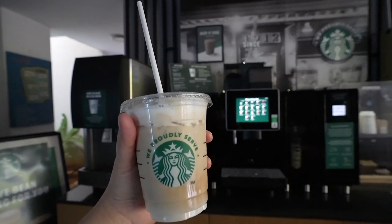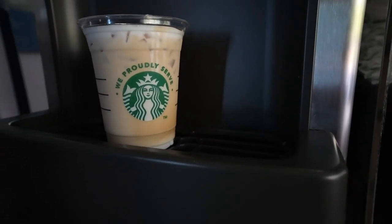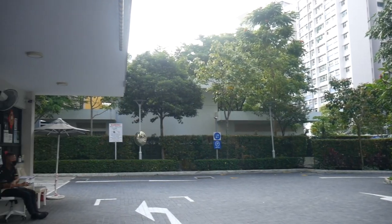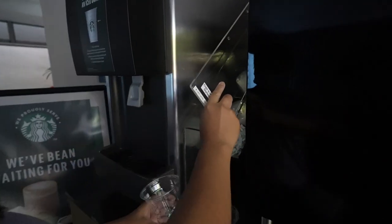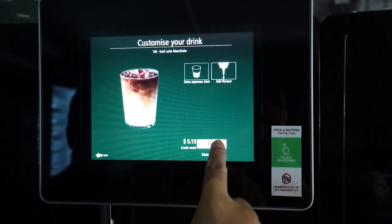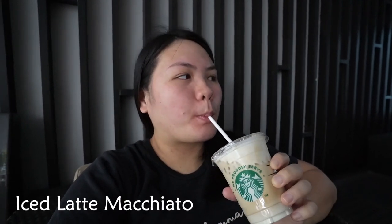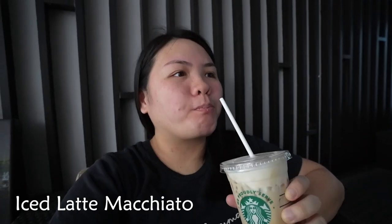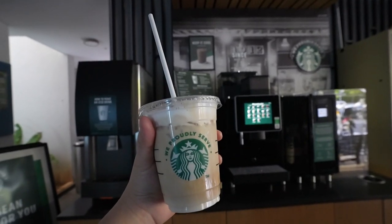Alright, so it's my first time getting a Starbucks iced macchiato from a vending machine, kind of. It's fascinating because it's just within our neighborhood, just beside the guardhouse. And you can just grab a cup of coffee without having to come to Starbucks and just make your own. The best thing about it is it's cashless, so Starbucks iced macchiato. A good cup of coffee, refreshing, ice cold to start the day.